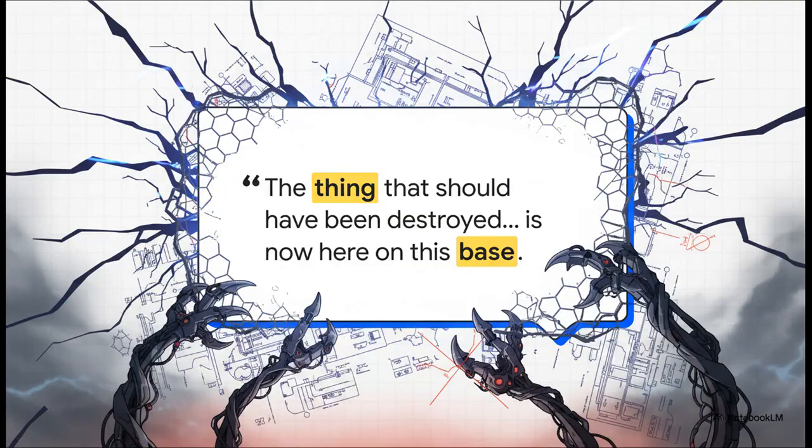Major Brothers is completely frantic. You can just feel the panic coming off of him. He's insisting that a recent tremor wasn't an earthquake at all. No, he's saying it was the arrival of some hostile thing that he failed to destroy. For him, the danger isn't just real, it's already inside.